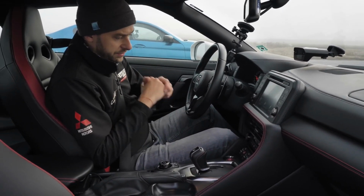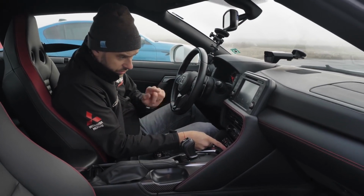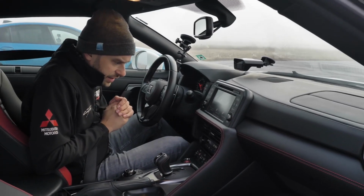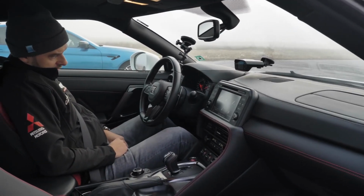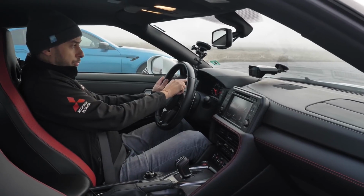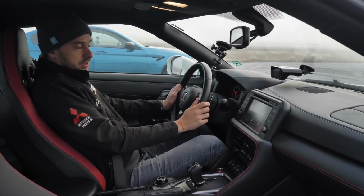Системата за 4x4 диференциал нагоре и след това отивате на електронната система за стабилност, която също я бутвате нагоре и ви светват в общи линии двете арчета. Може и амортисьорите също да ги втвърдите за всеки случай. Left foot on the brake, right foot on the throttle, 4000 RPM and release the brake and go. Оборотомер отива до 4000 оборота, пускате спирачката и се изстрелвате напред.